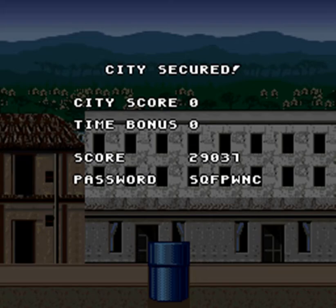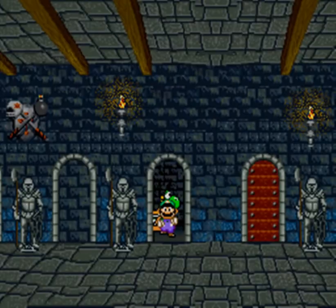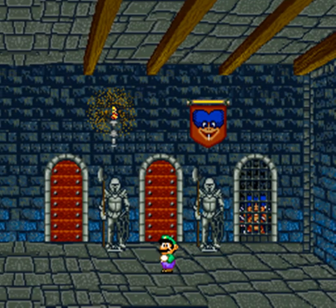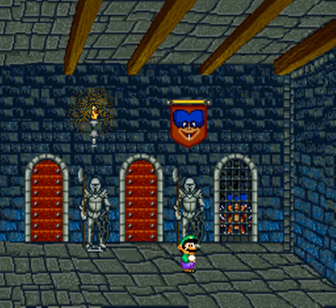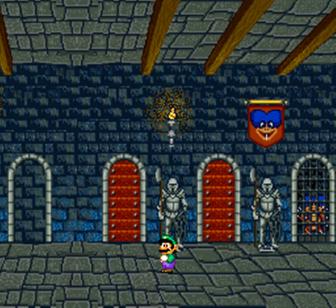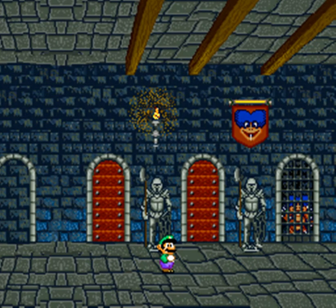Let's head back on into the castle here. And you know what, I was wrong. I earlier said I thought that was Iggy. That is, in fact, Ludwig von Koopa. So we just have 2 more cities to clear before we face off against him. But we'll handle that next time.